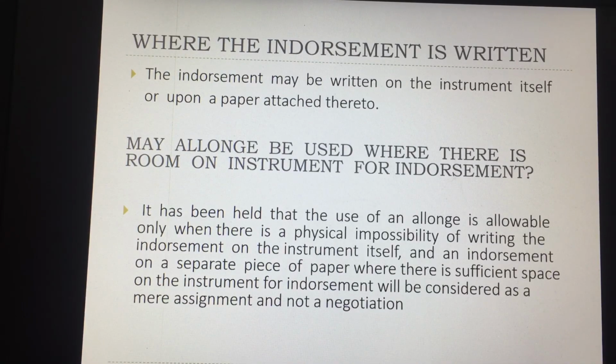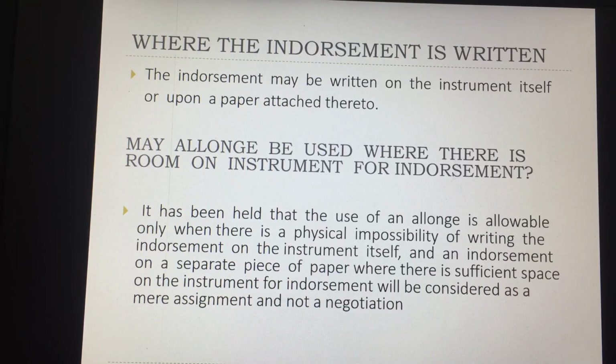Where is the endorsement written? Of course, the endorsement must be written on the instrument itself or upon a paper attached thereto. May an allonge be used where there is room on the instrument for endorsement? What does this mean? With this word, allonge. Correct me if I'm wrong with my pronunciation. But allonge is like a separate paper attached to the negotiable instrument.